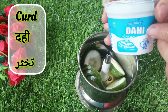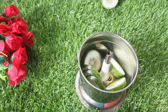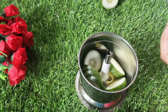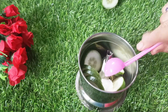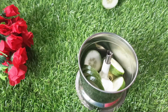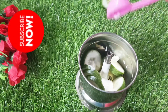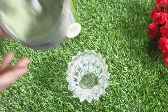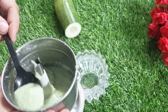Next we add curd or yogurt. Add 2 tablespoons of curd in a blender. Curd is rich in vitamin D, probiotics, protein, and minerals, ideal for improving skin health. These nutrients keep your skin hydrated and offer nourishment needs to remain healthy. Regular use of curd on the face enhances skin tone and brightens skin. We grind the mixture into a fine paste. We transfer the paste in a clean bowl.